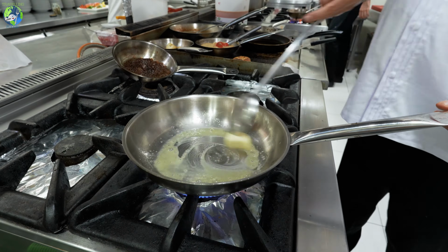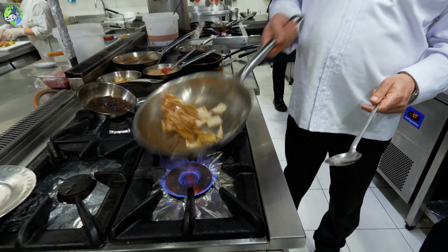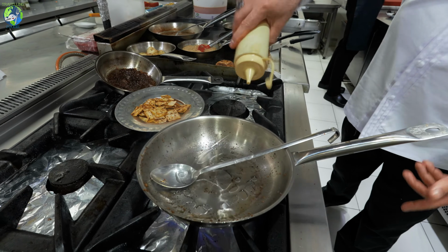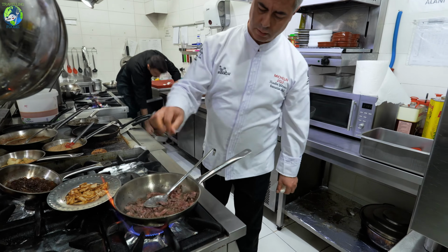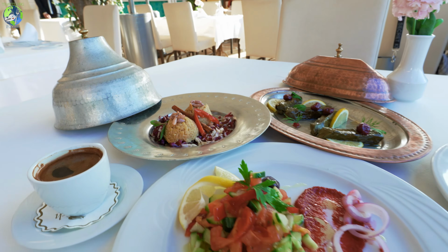I love seeing it behind the scenes because when you look at the dish itself, it looks very simple. But when you see it behind the scenes, you realize it actually has so many things in it and so much effort. They cook each component separately as opposed to tossing everything together and mixing it. So that's pretty special. You can always not go wrong with hummus and baba ganoush.